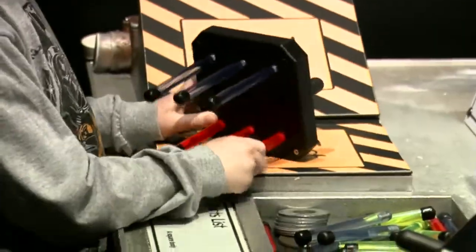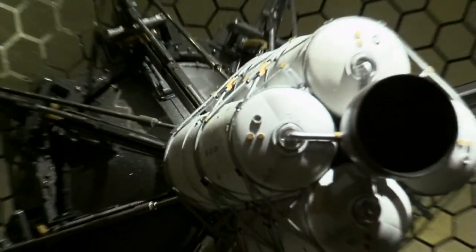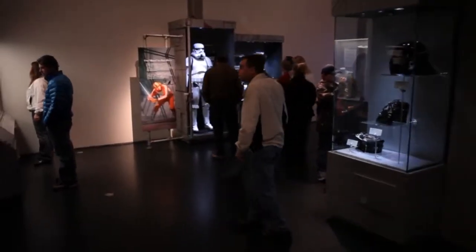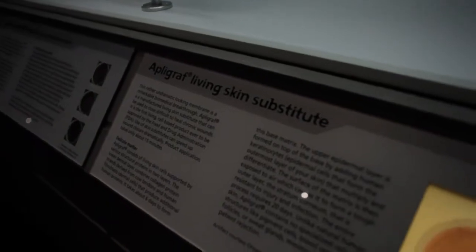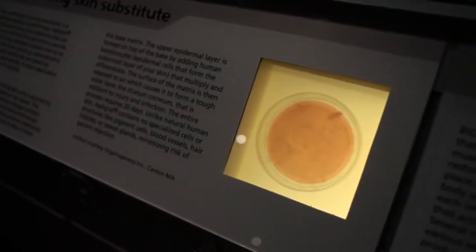What things in Star Wars have we invented? What things in Star Wars are still far in our future? What things in Star Wars are we just on the verge of? What are we on the verge of right now? Medical items like Aplagraph's living skin, which is in prototype right now. It actually will start sealing a wound within 15 minutes. It's the first living thing ever approved by the FDA. So it's science fiction happening right now.